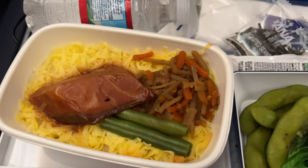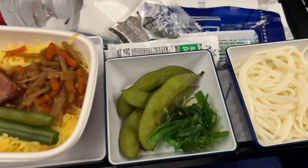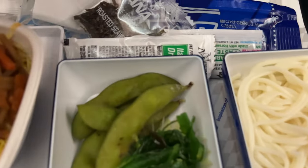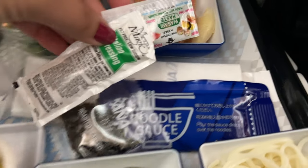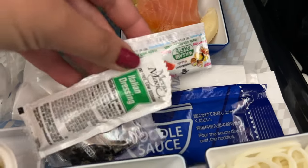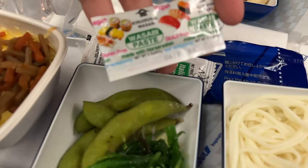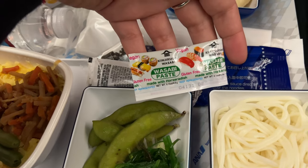Okay, the food is here. This is teriyaki salmon. You guys, it was so good. Edamame, seaweed salad, noodles, dry seaweed, and some other things, salad dressing. I did not use that noodle sauce. This is wasabi paste. Not really sure what it is for.